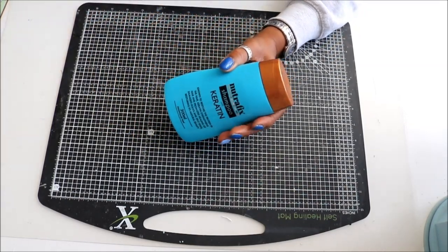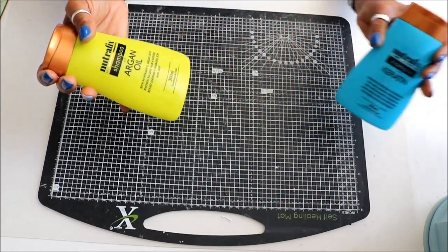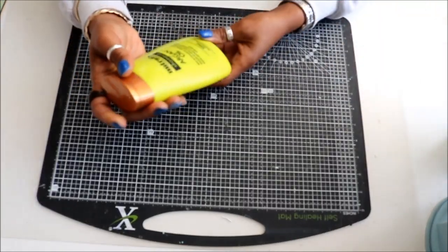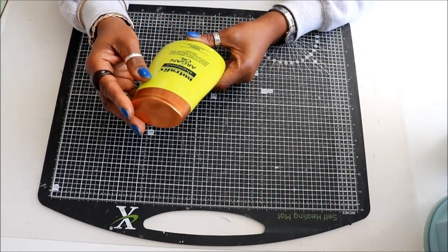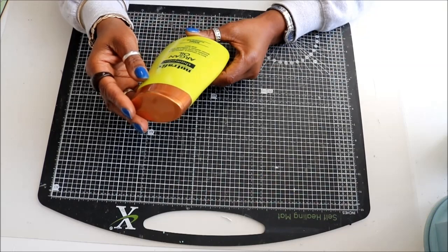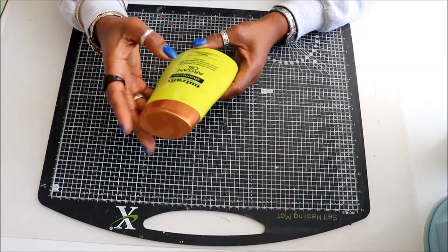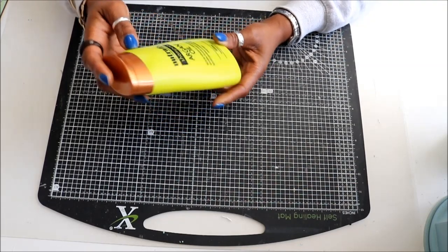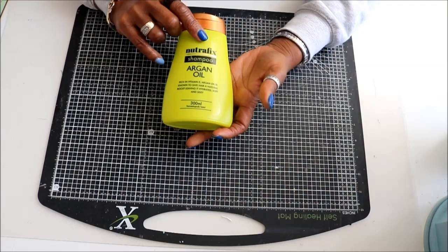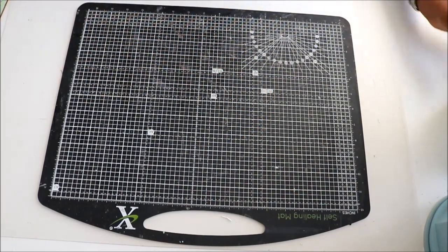And also I got the argan oil one as well. That one's rich in vitamin E. Argan oil is known to give hair a natural boost, leaving it hydrated, soft and silky, and that's 300 mils as well. And that's the shampoo by Nutrifix, also £1.